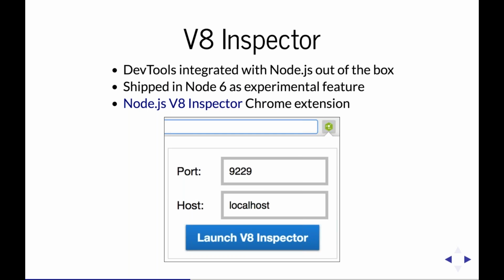On a more positive note, we now have the V8 inspector. The V8 inspector gives DevTools integration with Node.js out of the box. Historically, debugging tools for Node were not great. The Node inspector was created a number of years ago that allowed Node to work with Chrome's DevTools, and that was awesome. As a third-party tool, sometimes the Node inspector would lag behind what was going on with Chrome and Node and everything else, so there were periods where it would need to be updated.